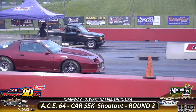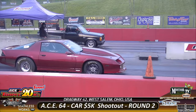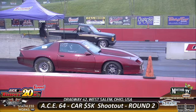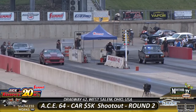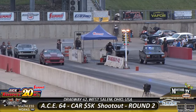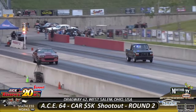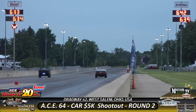Brittany Dumonte, 635, 634 in the left lane. Mike Hercheck, 639 in the right. Takes 48 on the tree, but makes it work. Hercheck's 4 red.